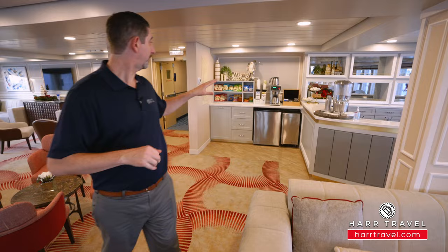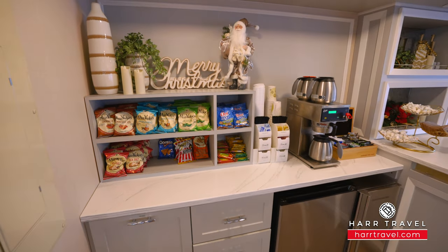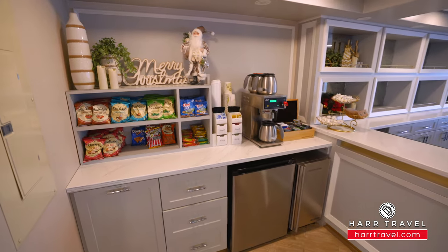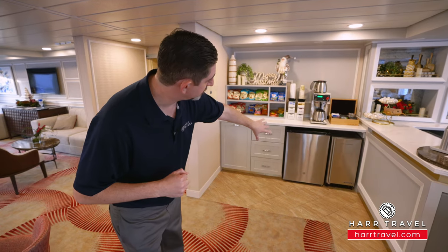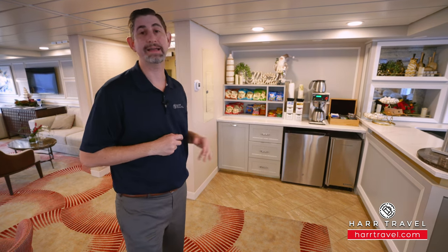Now you're also gonna find a similar snack station like we had upstairs. So you've got coffee and teas right here. You'll also have some chips and different granola bars you can grab. You've got sodas and juices stocked just underneath. The ice machine you can utilize anytime you like as well. Once again, this is the River Lounge where you're gonna find most of the entertainment. It's also where you're gonna find most of the enrichment. You can head here and enjoy it any time of the day.